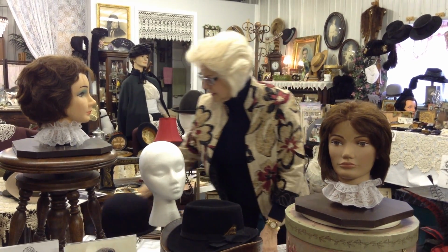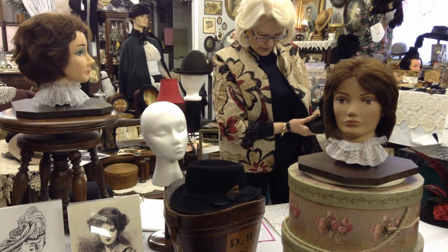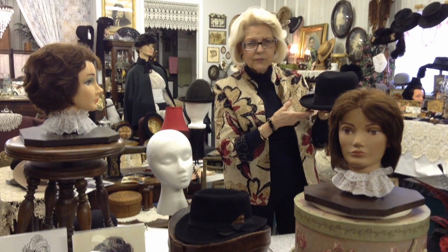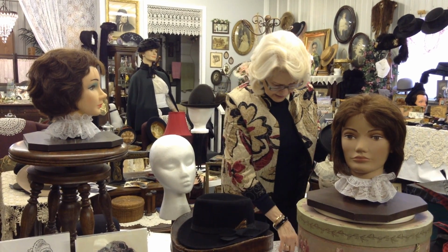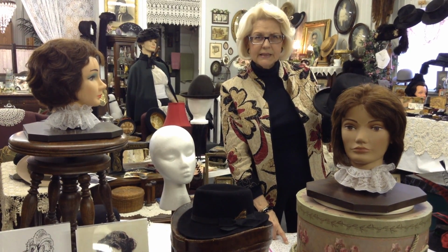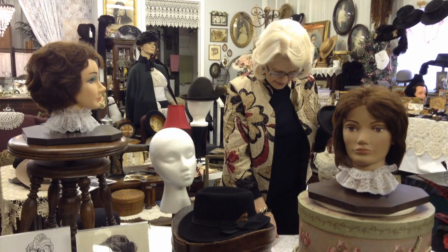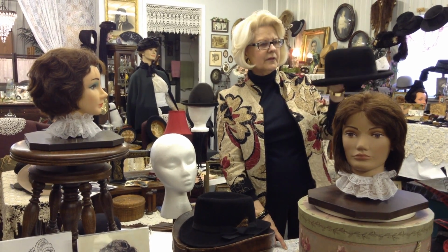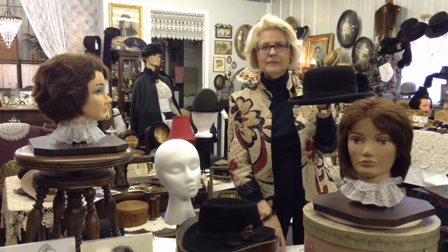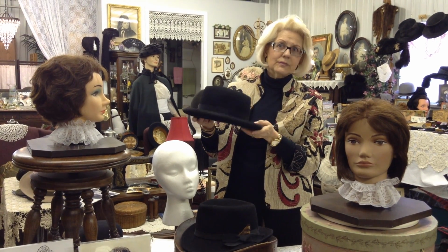It sort of unseated the top hat. And just as the bowler had replaced the top hat, along came the Hamburg to sort of replace the bowler. The Hamburg was first manufactured in the 1890s in Bad Hamburg, Germany, a factory called Mokel or something. And it became the most favorite hat for King Edward VII of England. And therefore, the popularity of the Hamburg rose to great heights.